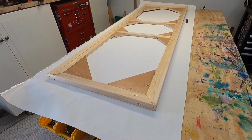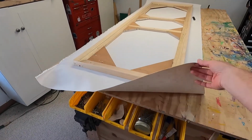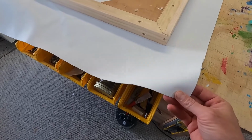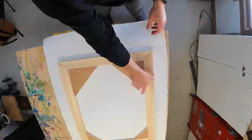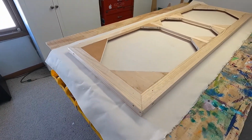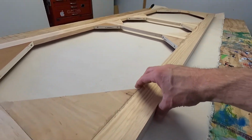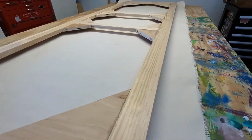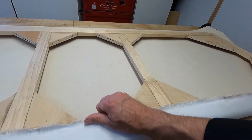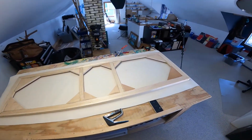So this canvas material I got from Big Duck Canvas is pretty nice. This is the natural side right here, and the other side is already primed with gesso. Now everything is orientated properly. The canvas stretcher is flipped upside down. Basically everything's going to get pulled around and stapled in place.